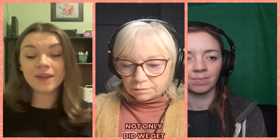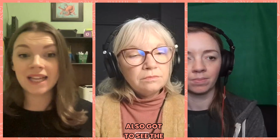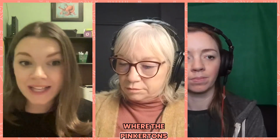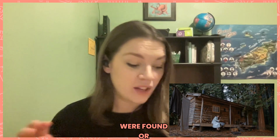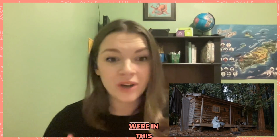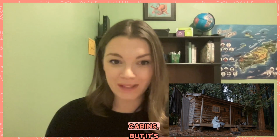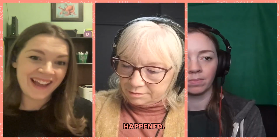Not only did we get to go to Hope Valley, but we also got to see the cabin in the woods where the Pinkertons were found, or where numerous outlaws were in this cabin. They dressed it up in different ways to make it seem like different cabins, but it's all the same cabin.